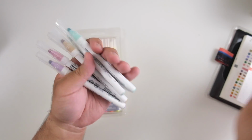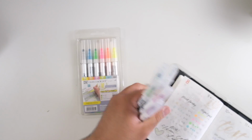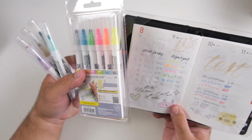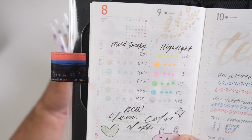I know it says smoky, but it feels like they're more berry-ish. I don't know if that makes any sense. But these are the colors that they sent over. They also sent over the highlighter pack. So these are the new colors, and this is what they look like swatched on Tomoe River paper. The mild is very mild, but I really like it.